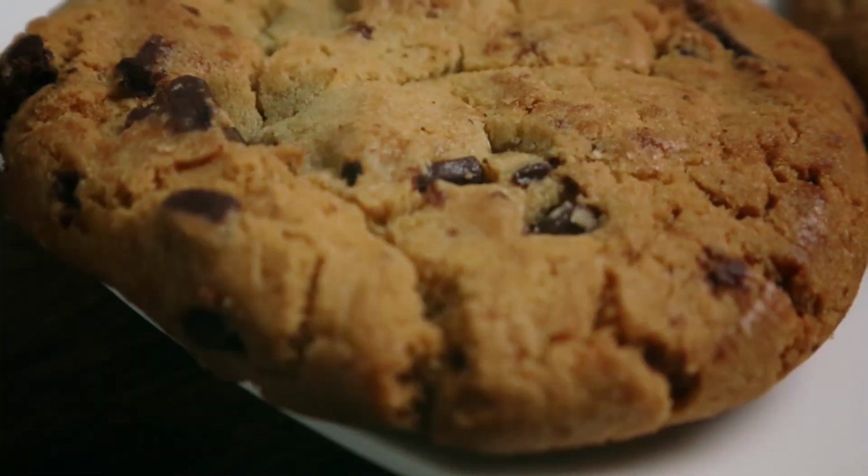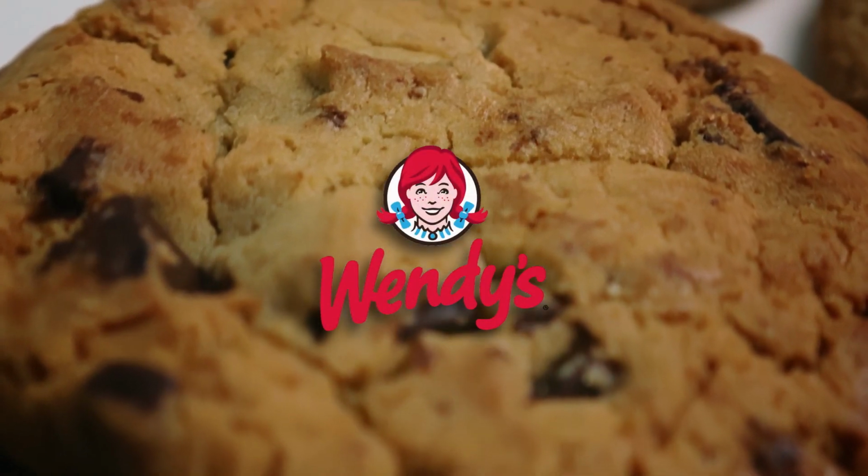Wendy's, however, it's a nice solid cookie. You can take this one anywhere. This one does smell really good though. It does smell good.